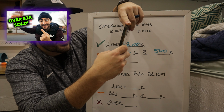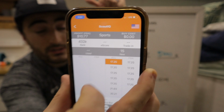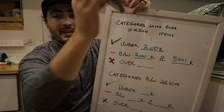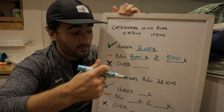Real quick, I'm going to pull up an item from the replenishable video that I did, which rank is right around 400,000, I think. The rank is 400,000. It's in the sports and outdoor category, so it's out of 28 million. And if we click into this Keepa chart right here, even though that rank is so high, it still has some sales. And so if the rank is between 200 and 500,000, I'm going to look at some additional things.